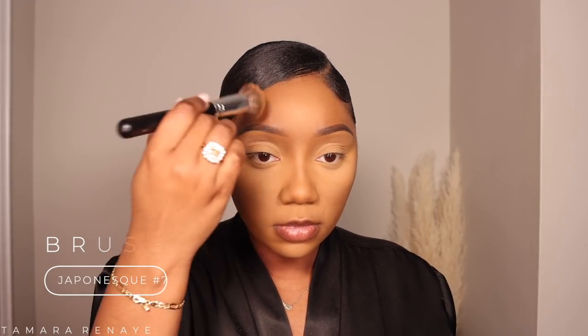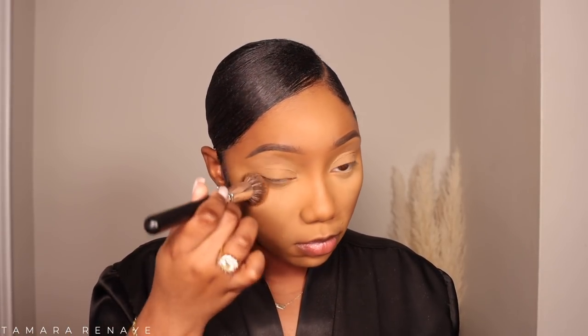Okay, so to set the rest of my face, you guys know I have to go in with my favorite, the Sephora Micro Smooth Powder in the shade Mahogany. So now I'm going to go in with my Morphe Trailblazer bronzer to warm my face back up because we're looking a bit pale.